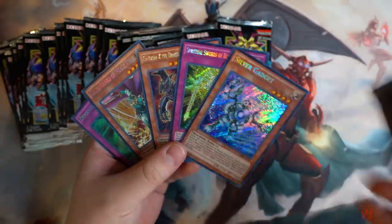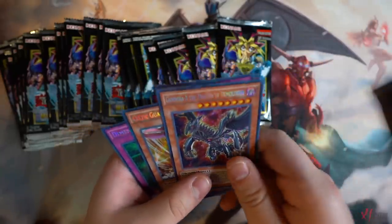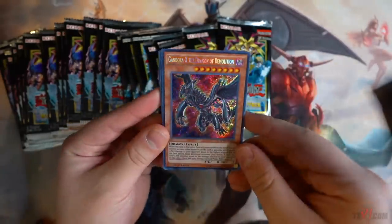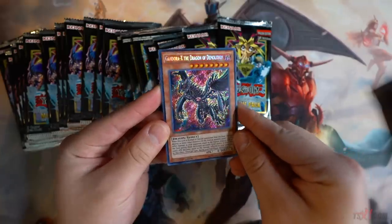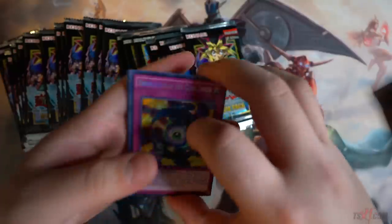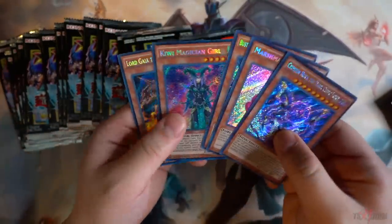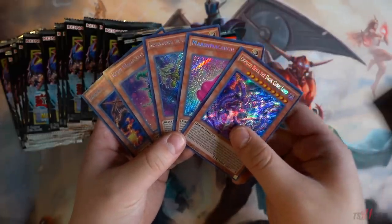Sorry about that. Oh my god, Silver Gadget, Spiritual Swords of Revealing Light, Ghidorah X, the Dragon of Demolition. Beautiful. Ghidorah X. Pretty cool. Next pack. Chaos Form once again as a Secret Rare. If we can pull multiple copies of Blue Eyes Alternative White Dragon out of this, I'll be really, really happy. There you go. Alright, guys, next pack. Come on.